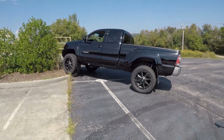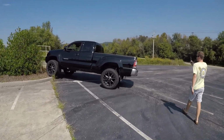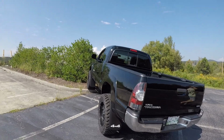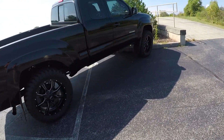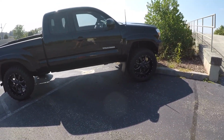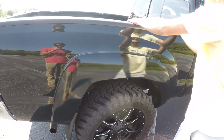It's all about stance. Yeah, stance makes her dance, boys. Stance makes her dance. Remember that. It doesn't matter how much of a poser you are, stance makes her dance. I'll take it. As you can see, looks good. She's almost flexed out to the max. She's tucked up underneath there. Oh, she can go more.